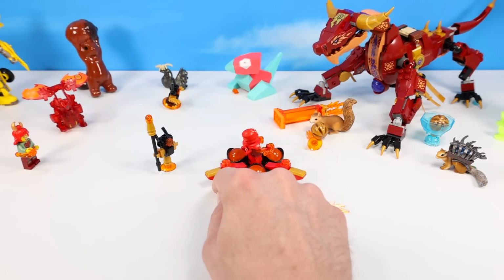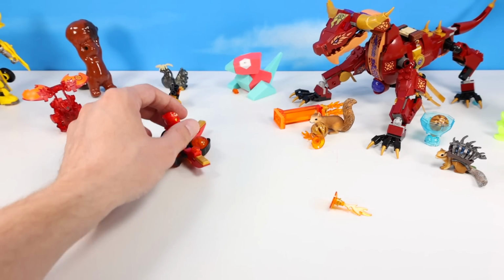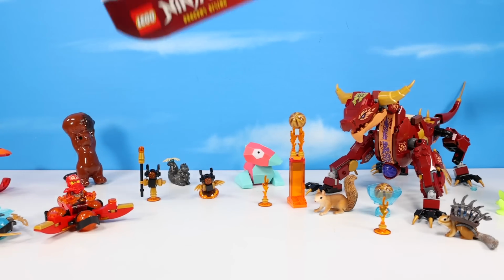If I can get it to go. There we go, then what Nia had with the drift. And a few more pieces too, making Kai's little set a little more exciting. That brings us to our final build.